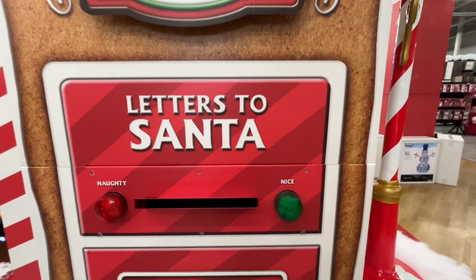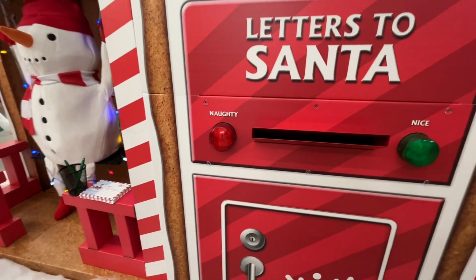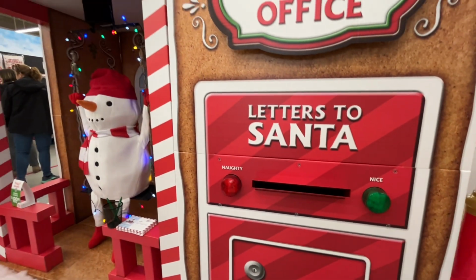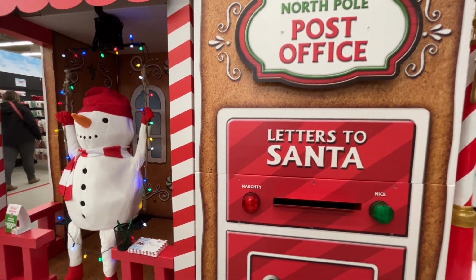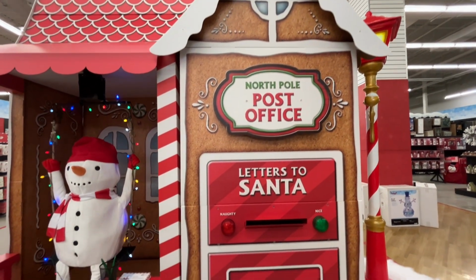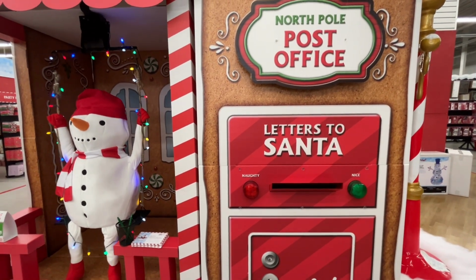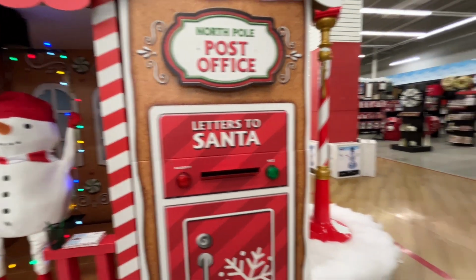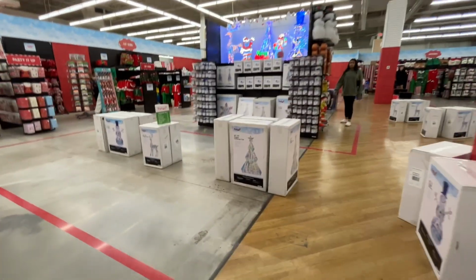And if you put your letter in, it'll light up nice. And they have some letters right there to put in. But now we can take a look at the Swinging Snowman. And a better look at this house, because this is a really cool house. But here's the demo of the Swinging Snowman. Really cool. I do have an unboxing of him, so go and check that out.